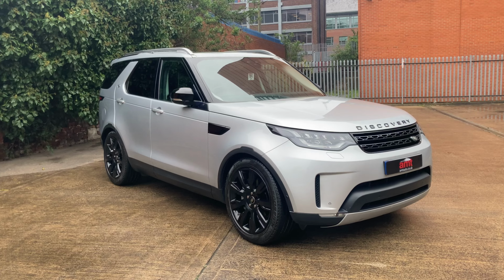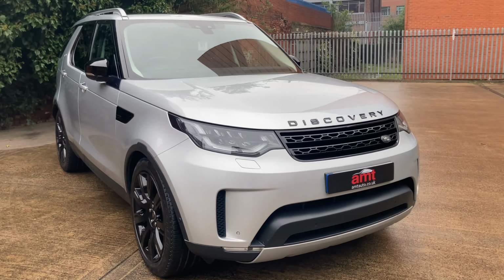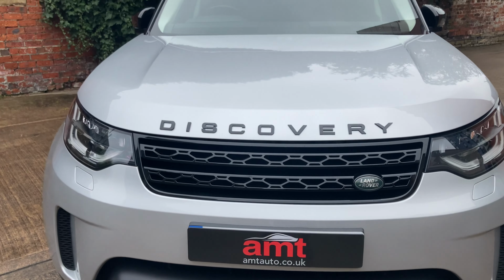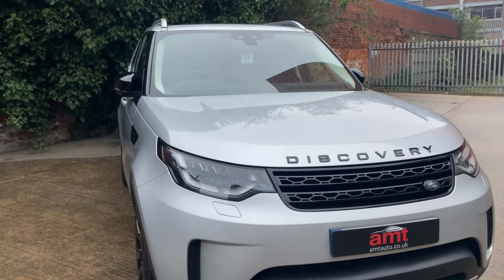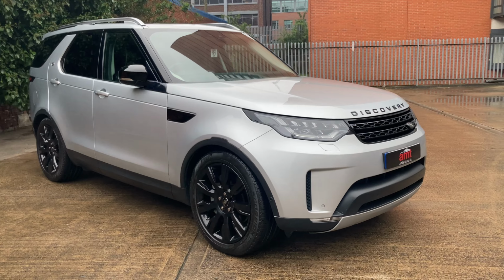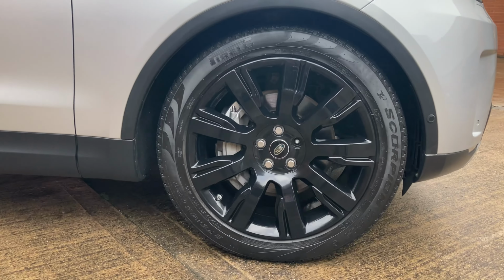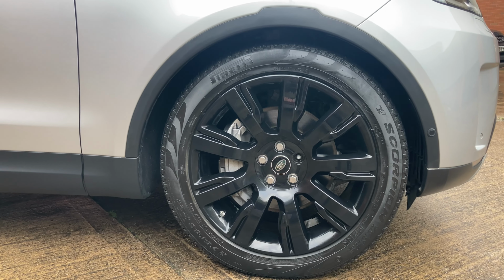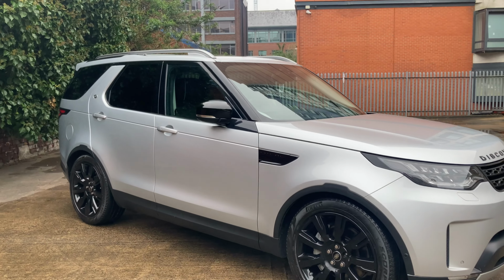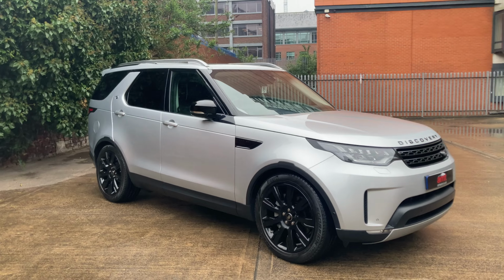aspects of the black pack really does stand out from the crowd. And those black pack aspects do include the black Discovery badging and front grille. You may also notice that the door mirrors are high gloss black, as well as the side vents, and of course the high gloss black 21-inch alloy wheels. Really does look superb, and the privacy glass from the B pillar backwards just finishing it off even better.